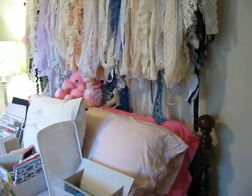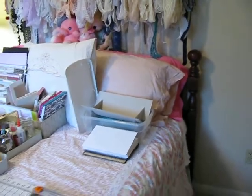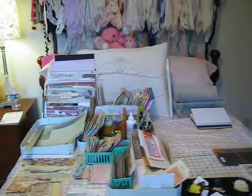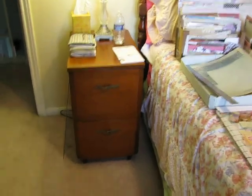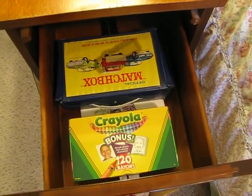Trying to think. Gosh, that may be it. I have a couple of extra storage containers under the bed on this side. And on this other side, I will show you the 2 things that I do keep under the bed. I don't make good use of that table either. I'm not quite sure what's in there. Crayons and Matchbox cars. Again, don't judge me.